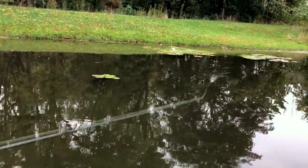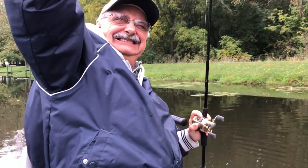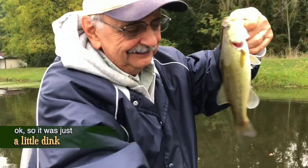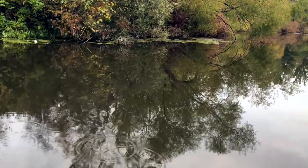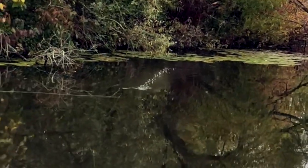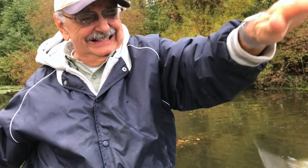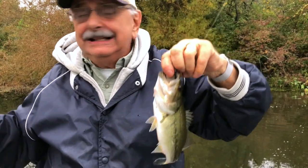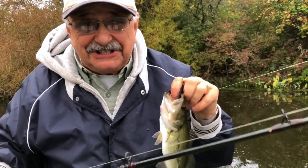What was that? A big one chased it. There he is. All right. He chased it down. I'll keep him. Got one. Oh, nothing big. Nothing to write home about. This is enough for today. Let's get back in the house and fillet all the fish. We've got a ton of fish for this Reubens sandwich recipe.